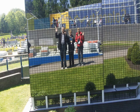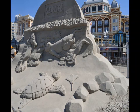There's so many. I've only just picked a few that I liked. Here we are. We're waving goodbye. We've had a great time at Madurodam, and I highly recommend it to anyone that goes to Holland.